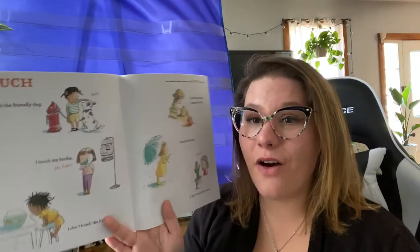Friends, this week we are not only learning about tongue twisters, we are learning about our five senses. So our five senses are the sense of sight, hearing, smelling, tasting, and touch, okay? Today, we're gonna learn about touch.